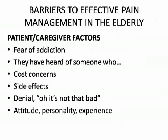Some cost concerns. Some medications can be quite pricey, and depending on the insurance that they have, if they have insurance at all. They may have Medicare or drug insurance, and then you have to deal with the gap, the donut gap. Side effects of medications. And then denial, of course, is a big issue. Oh, the pain's not that bad. And that's pretty common. And then, of course, attitude, personality, and experience. Generally that will be of the caregiver, and they're imposing their experience onto their loved one. But of course, it can be the patient themselves.